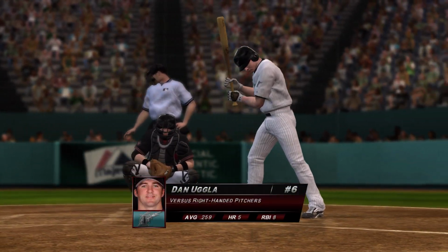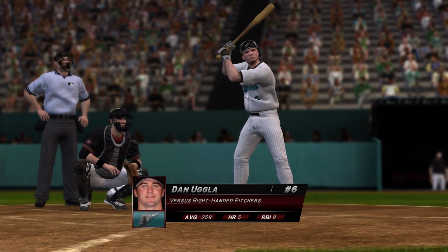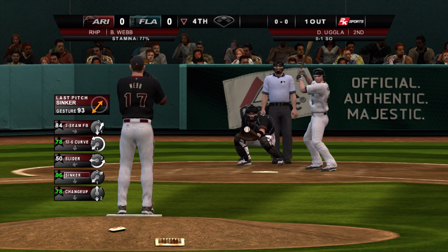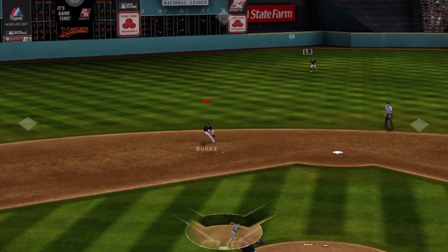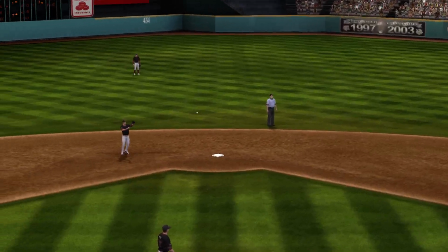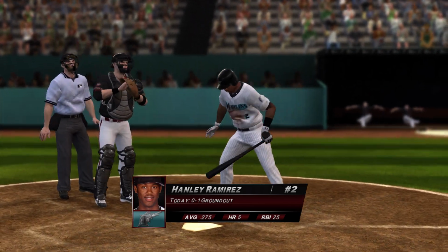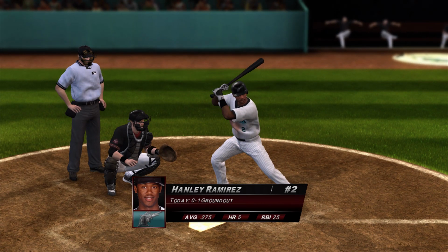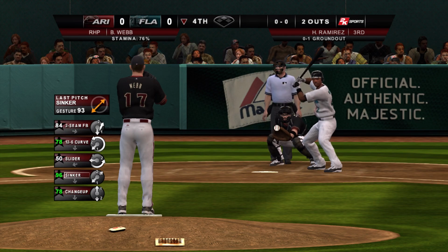Ugla will be the batter, 0 for 1 thus far. One out, none on. Swing and a bouncer up the middle. Burke, and he throws to first in time for out number two. That was a nice throw by the shortstop. He wings it over to first to get the hitter out. Bases empty, two down. On the way.